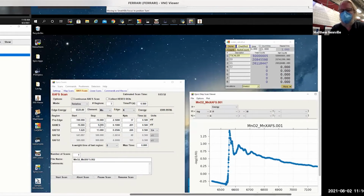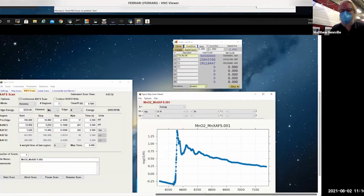So there is the XAFS we measured on that. I'm going to change some of the scan parameters a bit. I'm going to go further up the edge, and I might find another spot on the sample. One of the things for a powder on tape sample is that it's actually not perfectly uniform. So I'm just going to do another one of those, and then maybe we'll do a map of this sample.